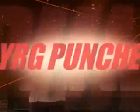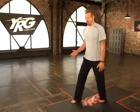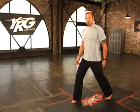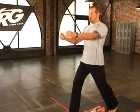When we do YRG punches, we're going to be working our shoulders, our lats, and our arms, while our entire lower body's engaged. So what I want you to do is go into a lunge position, but not a deep one. Just plant that left foot forward and come up on the balls of your foot and your back right, and really engage those legs. Now, reach out and grab the ball and pull back your left hand.